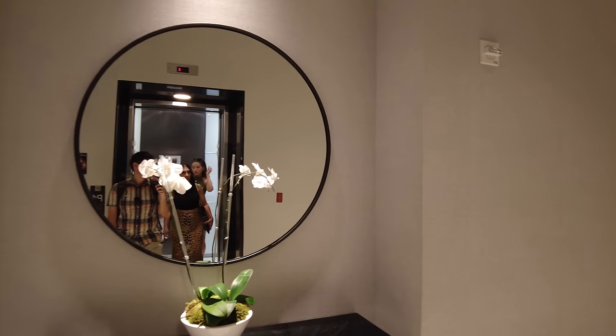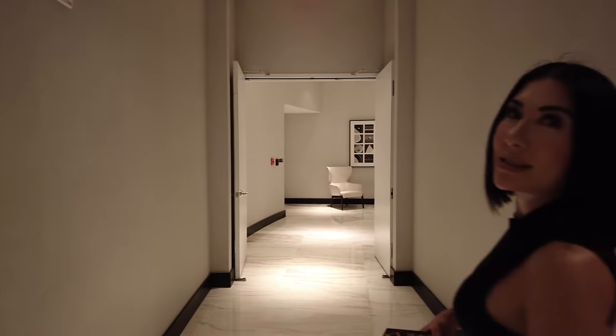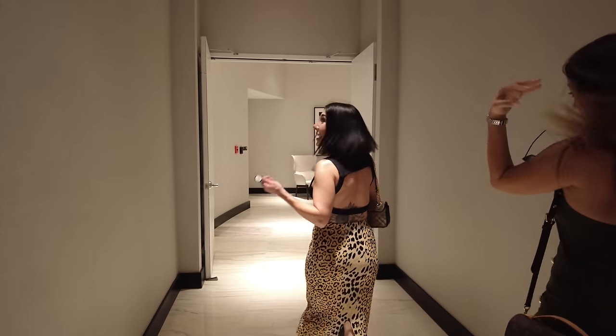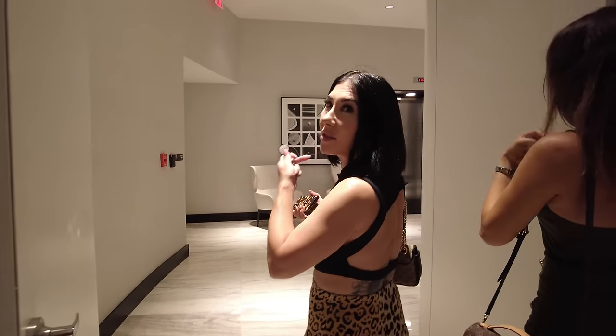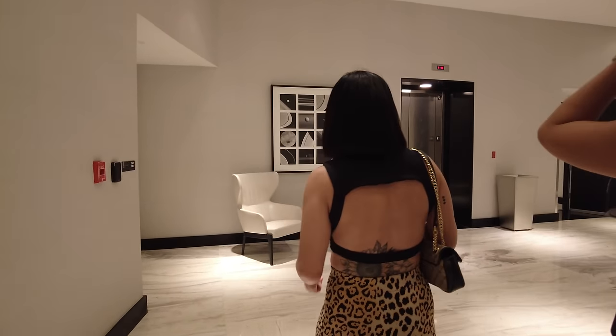Okay, after you. So we're back in the lobby level. We're going to meet up with Tamara, who's going to show us the two bedroom. Again, it's a two bedroom plus den, so it's like a three bedroom. It's over 1,500 square feet. That's huge.